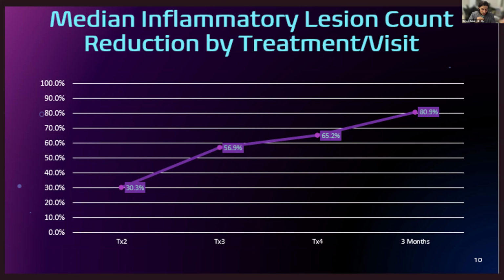But now we have some new devices. There was a discovery of a laser wavelength that is able to treat that oil gland without damaging the surrounding skin. That was a discovery about 2.5 years ago. And so they created this device, the Aviclear, and that has kind of changed the paradigm a bit.